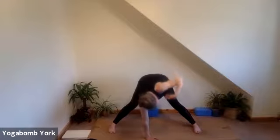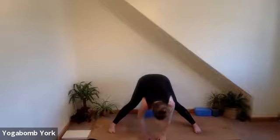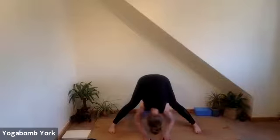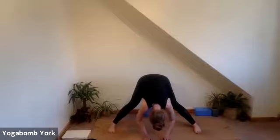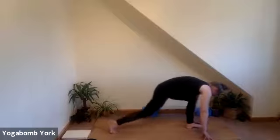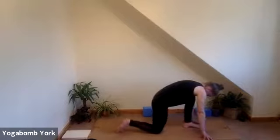One more inhalation. And then exhaling, releasing all the way over into a forward fold. Just taking a couple of deep breaths here. Releasing the head and the neck. And maybe just rolling out the shoulders a little. And walking the hands round to face the back of the mat, dropping the right knee.